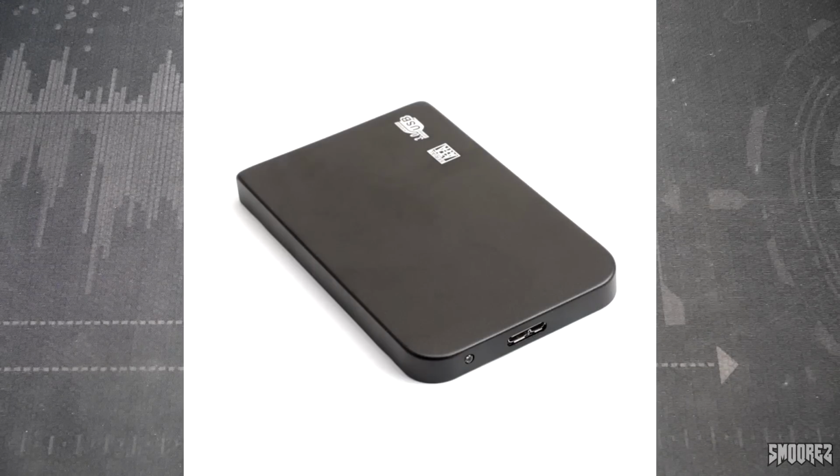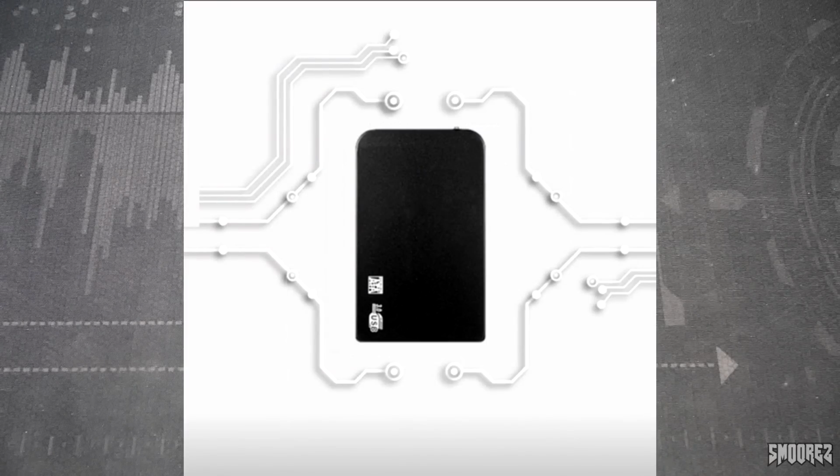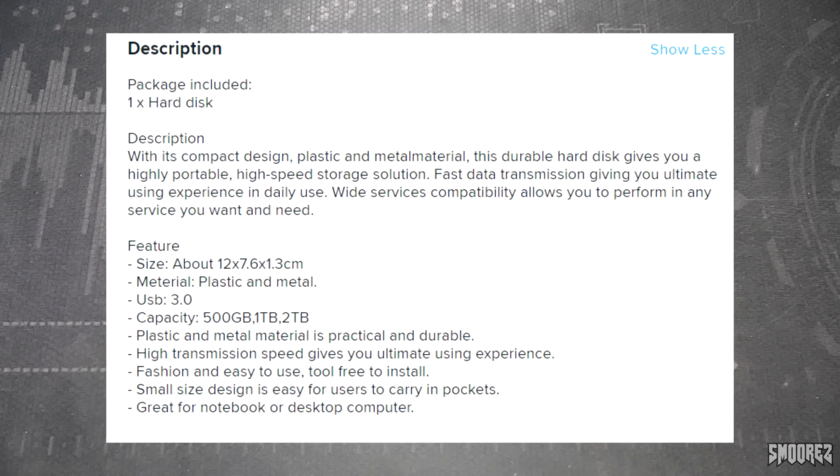Okay, then we get a picture of what it's supposed to look like, and then a picture of it smashing something, and then another picture of just how gorgeous it looks with some circuitry PCB designs in the background. Okay, and the description is just this. That's it. One hard drive. Durable hard drive gives you a highly portable high-speed storage solution. Yeah, oh, okay. Hey, you never know.